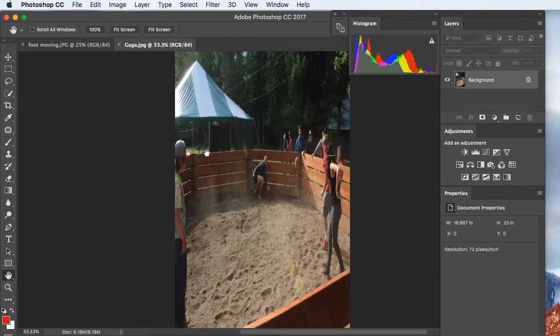So other than that, great job here. Again, pretty confident that you've mastered this technique and are ready to move on to the next photo. So look forward to seeing what you have for us next class.